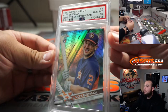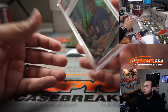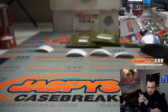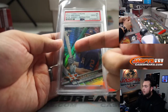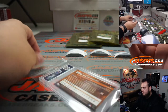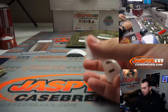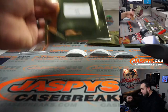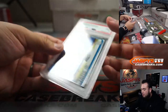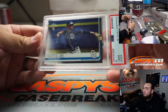Alex Bregman, refractor rookie, Topps Chrome, PSA 10. I feel like I've never seen this rookie, like this photo. How about a Tatis Jr., Topps Chrome rookie, PSA 9.